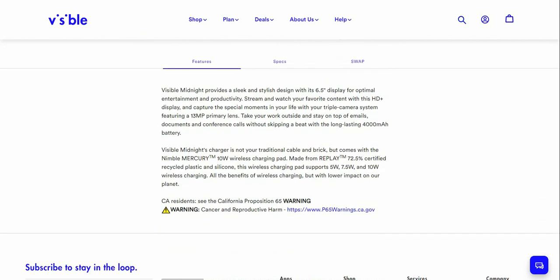It says here, Visible Midnight provides a sleek and stylish design with its 6.5-inch display for optimal entertainment and productivity. Stream and watch your favorite content with this HD Plus display, and capture the special moments in your life with your triple camera system featuring a 13 megapixel primary lens. Take your work outside and stay on top of emails, documents, and conference calls without skipping a beat, with the long-lasting 4,000 mAh battery.